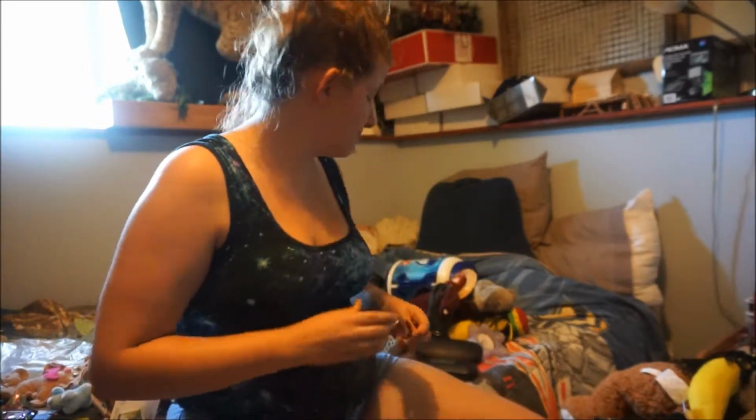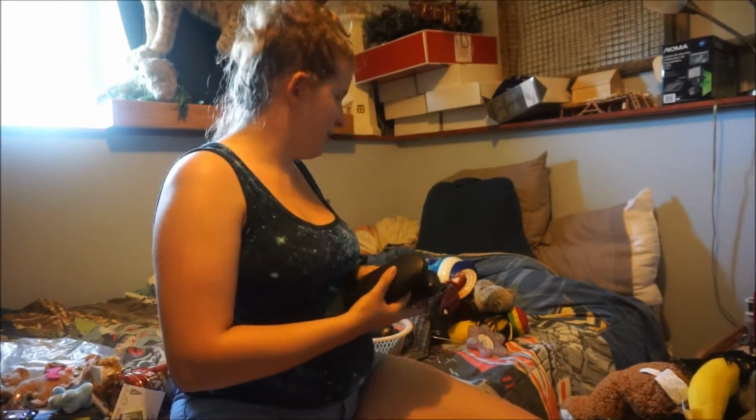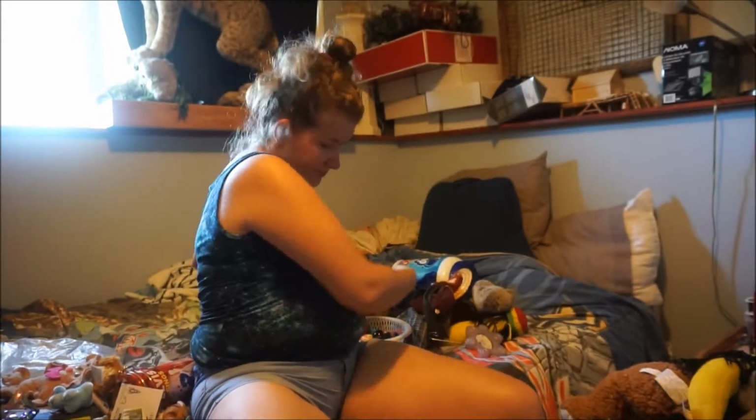But I would personally never go back to these kind of frames because they do not look the best on me. As my boyfriend says, they make me look like an old lady. And I agree with him. Okay, that's what's in that.